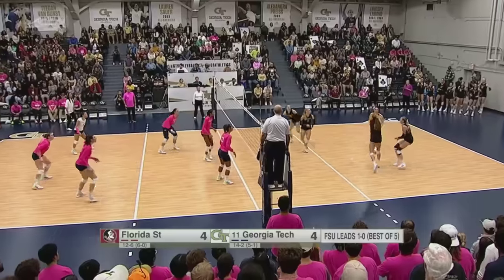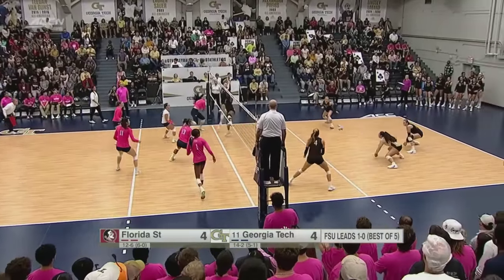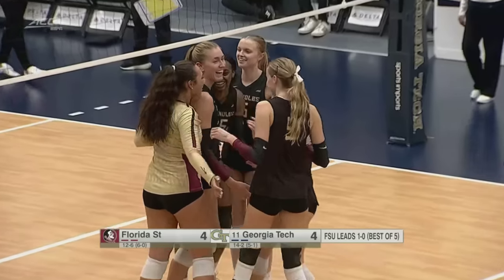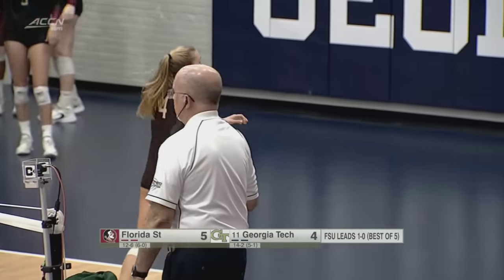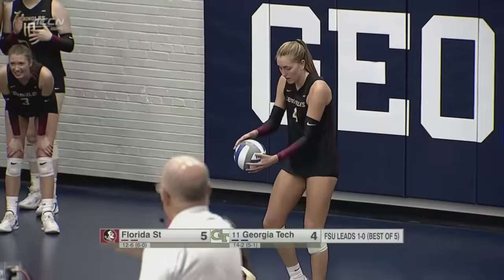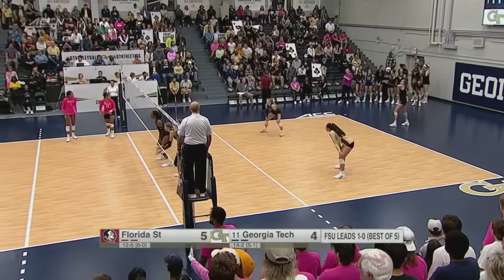Oh, Mendez. Awkward serve receive. Opportunity for Georgia Tech as they go cross court. Otene. Layout dig by Filimaua. And nothing that you can do about that. Koenig swinging like the ACC Offensive Player of the Week. Filimaua picking up major digs, sticking passes, stepping into that libero role and owning her play right now. Great job stepping in for your team.